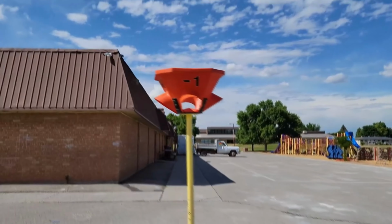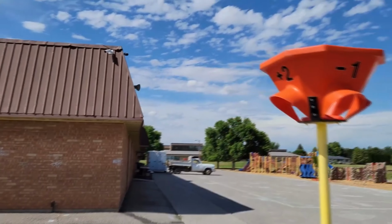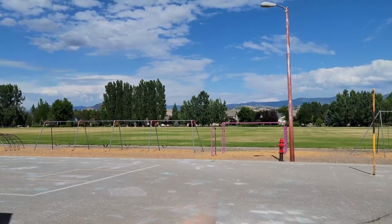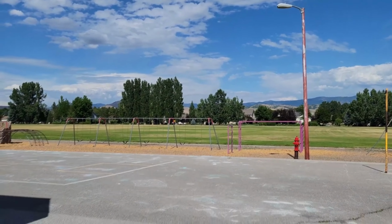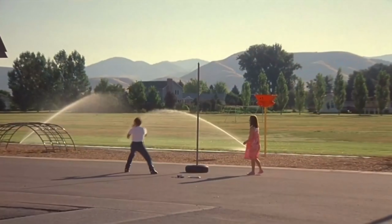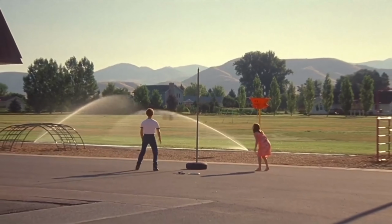So they must have filmed it from somewhere over here. I think you could see like the corner of the building here. So let's see, if we come over here, I remember a house you could see in the background too. And the scene is pulling away like this, and you can see the corner up here. Yep, just about right here would have been where they did it.